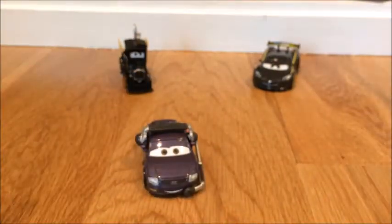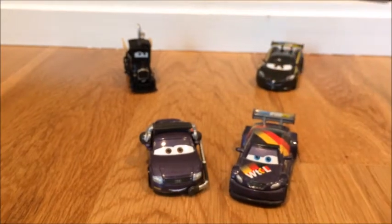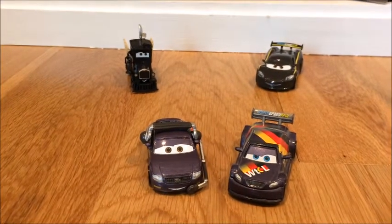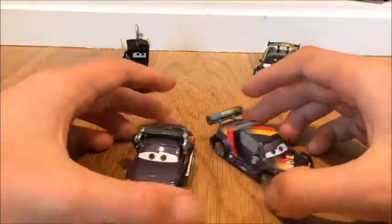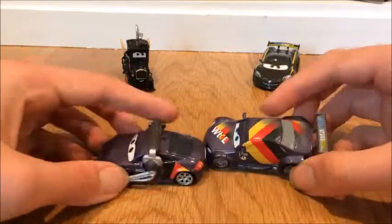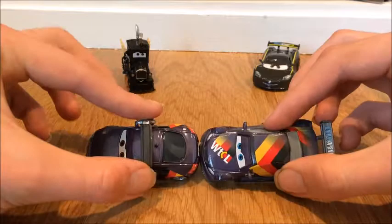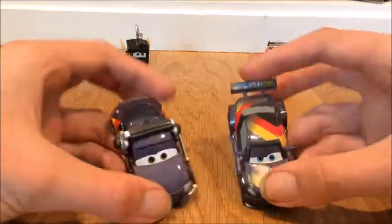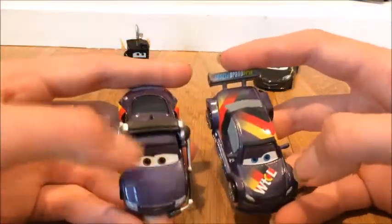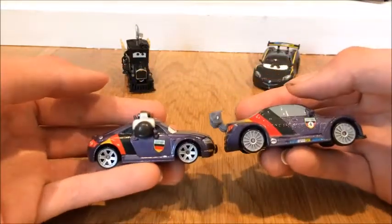And now let's compare that. Now let's show him with his racer, Max Schnell. Beautiful. Just beautiful. These two go together very, very well. You can see he has the same decals as him. They even have the same paint job. They both have that purplish, dark purple color. They just go very well together.